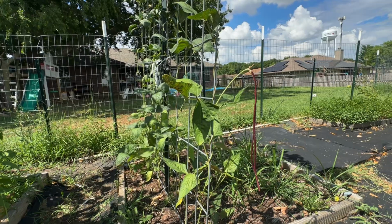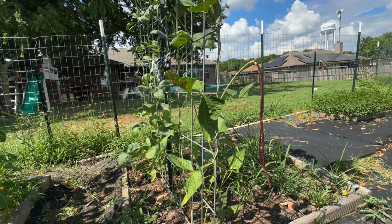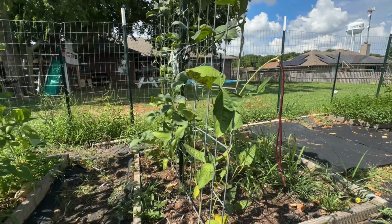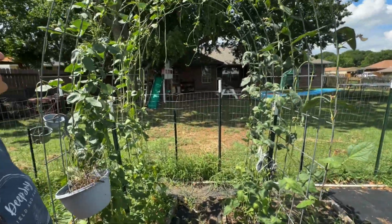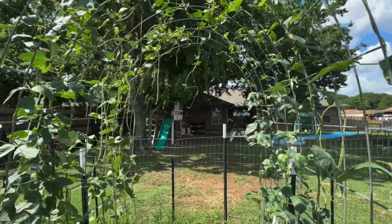You've got a red noodle bean too there. Yeah, I put the reds over there and they just kind of congregate, I guess. So fun. I love it. And they look so pretty. Like this looks magical to me.